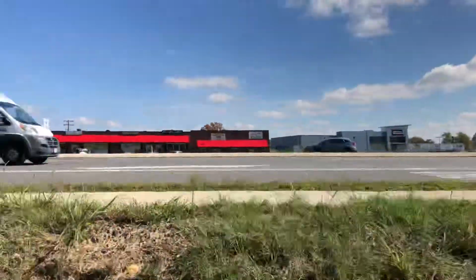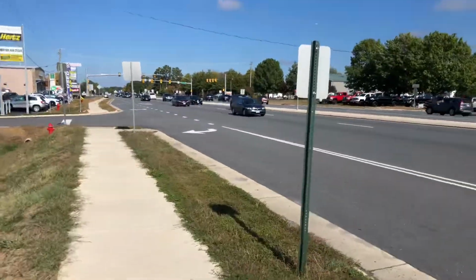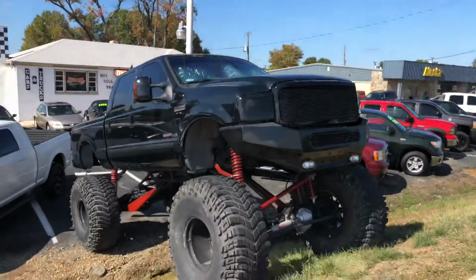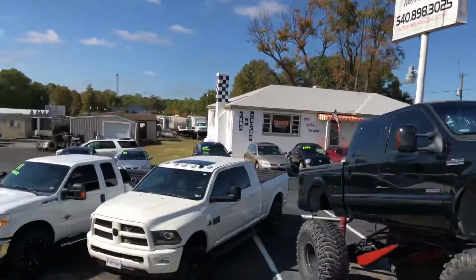Up on the hill, right on Route 1. If you guys are wondering where we're at, here's Route 1 in Fredericksburg, Virginia. Jeff Davis Highway. Boom, you cannot miss it. The monster truck parked right under there. And here's the rest of the trucks.